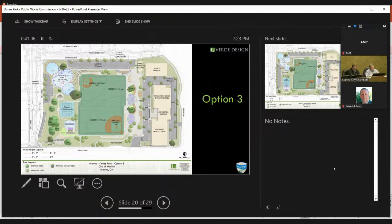And so, in terms of the public opinion, there's what, 20,000 plus residents in Marina, and we've got the input of less than 150. So to what degree is this a fair representation of what the city's really looking for?